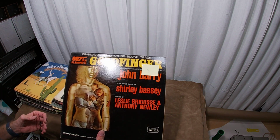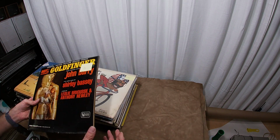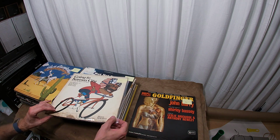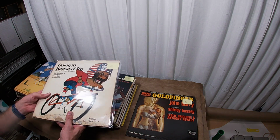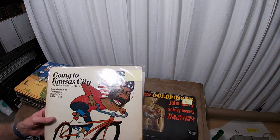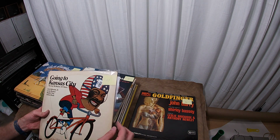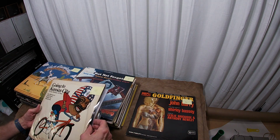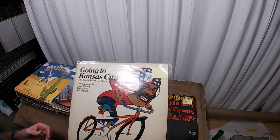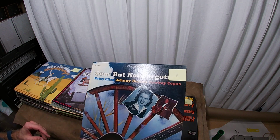So Goldfinger, this one is really popular. It's very easy to sell. This one is in spectacular condition. I would say it's a VG plus to maybe a plus. This one, I'm keeping it. I had no idea when I picked it up what it was going to be like. Somebody got it at the Goodwill recently, actually. But the thing is in spectacular condition, and it is just really good. So that's in my keep pile down there. Gone but not forgotten.